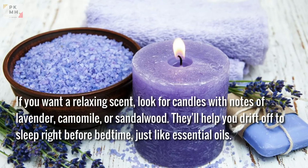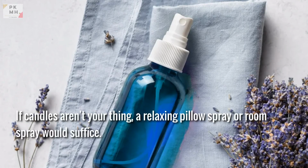If you want a relaxing scent, look for candles with notes of lavender, chamomile, or sandalwood. They'll help you drift off to sleep right before bedtime, just like essential oils. If candles aren't your thing, a relaxing pillow spray or room spray would suffice.